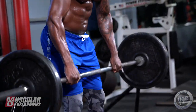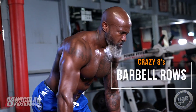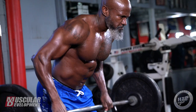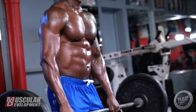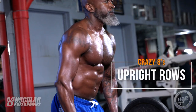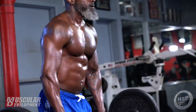your shoulders, your arms and everything, your chest when you do Crazy 8's. And you can get a full workout, like I said, in a very short period of time. If done effectively, you can do 5 rounds of Crazy 8's in under 30 minutes or 3 rounds in under 15 minutes, and then you're out the door with a full workout incorporating resistance and cardio.